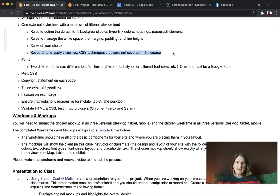So we talked about that in chapter 7. And you need to make sure that when you do a file print, your page prints out maybe without your background image or without colors, but you need to have a print CSS. All 5 pages need to have a copyright statement. Total, you need to have 3 external hyperlinks and they need to open in a new tab. So when you do the external hyperlinks, it needs to be target equals underscore blank.